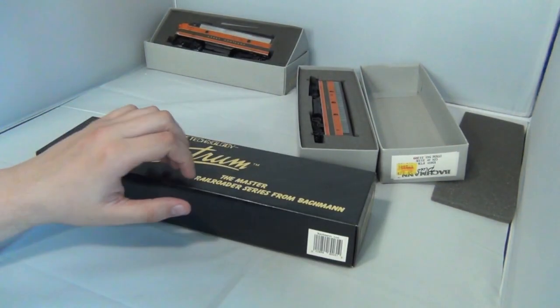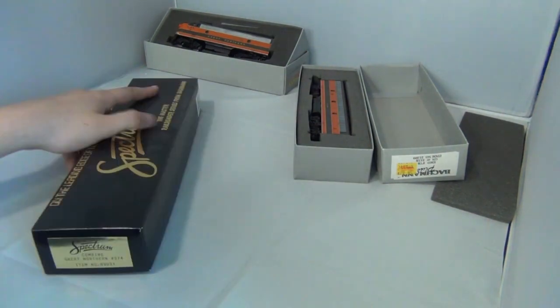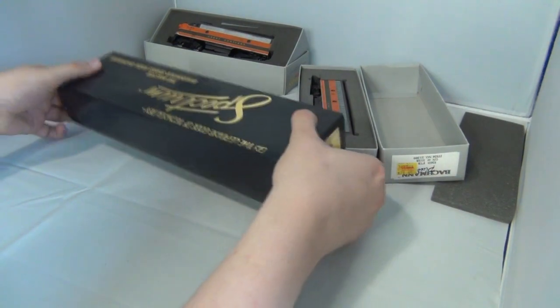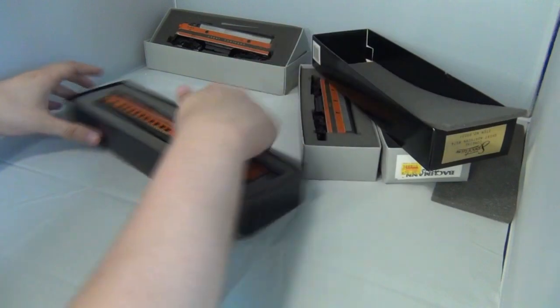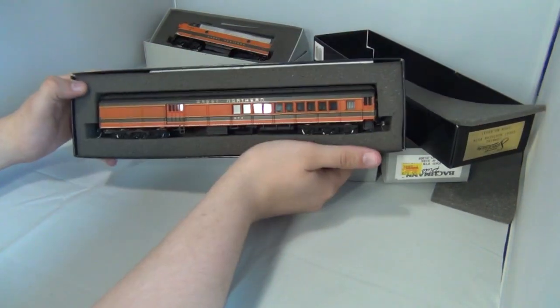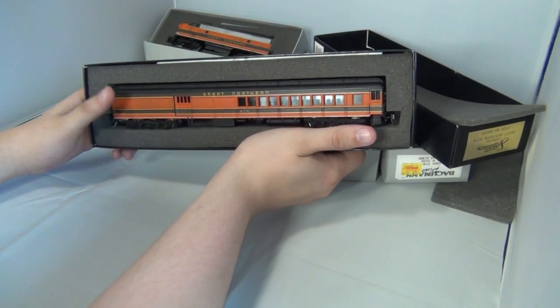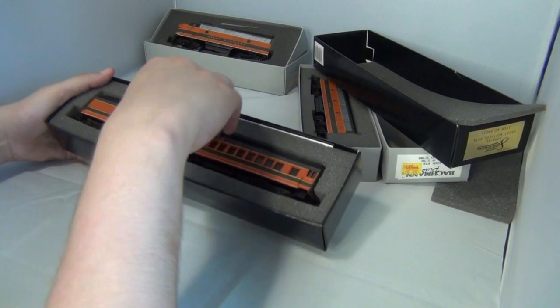And one thing I didn't know about these older runs of passenger cars is that, what is this one? Yeah. You didn't actually get a baggage car with them. Bachmann's not made a full baggage car in these heavyweights. You basically get a combine, and then they made, I want to say, three coaches, a diner, and an observation.